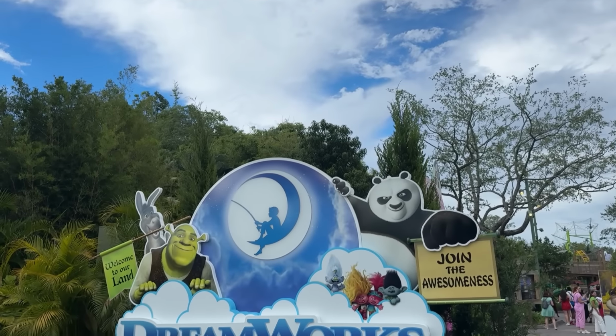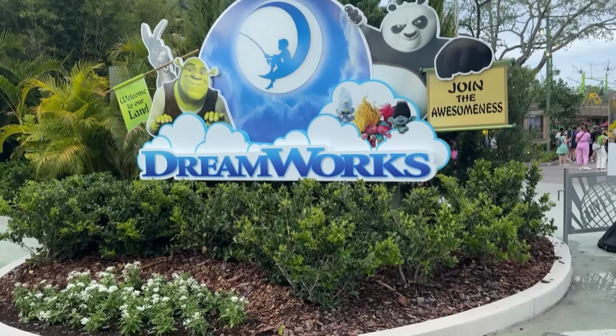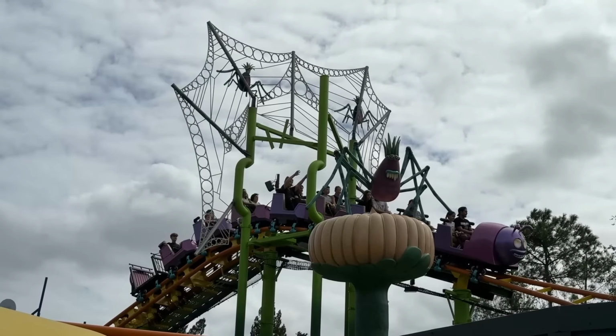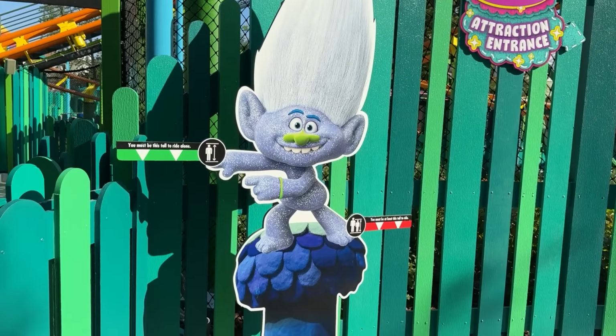Up next, we are making our way into DreamWorks Land to ride the newest, question mark, attraction here. It is the Troller Coaster. Now, this is your introductory kiddie coaster. So if you want to introduce a new child to a coaster, this is the one that I'd recommend you do it on. It has a 36-inch height requirement.